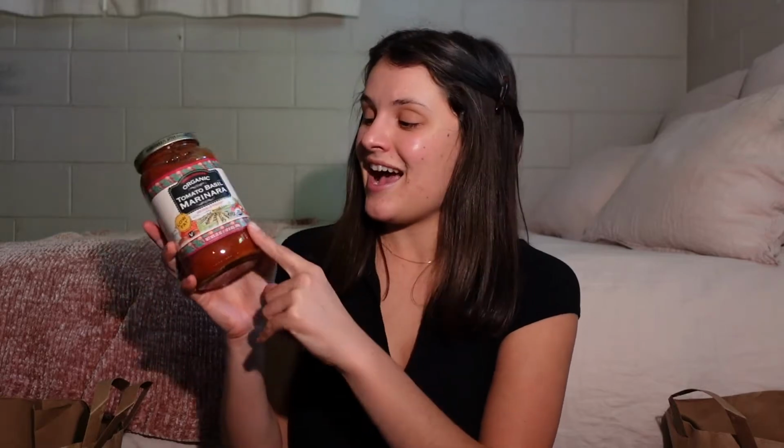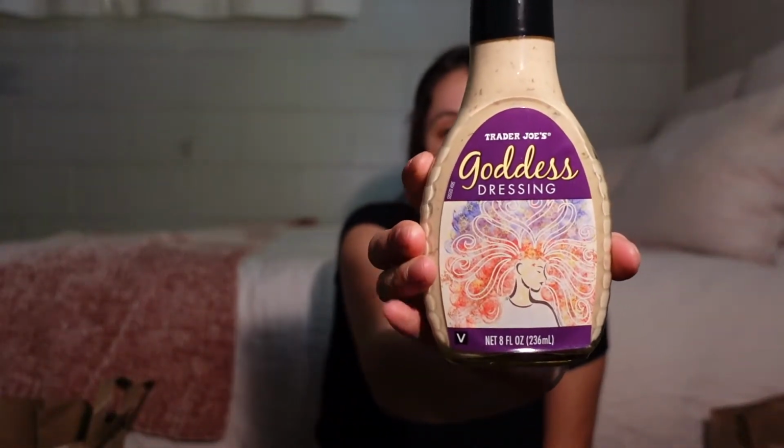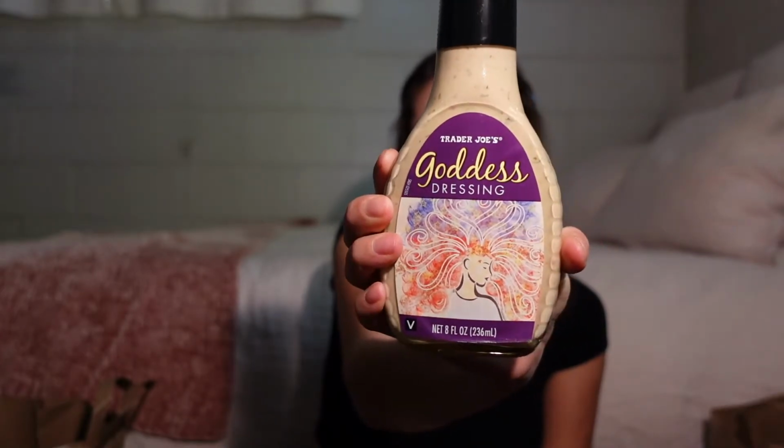The texture is amazing. It doesn't have a ton of flavor, but if you want to add it to something else to make it creamy, like this, I'm basically gonna make a pink sauce using the vegan cream cheese and this, and then noodles and veggies and whatever garnishes, and it's really yummy. And then, of course, if you know, you know, goddess dressing. Just undefeated in the dressing category.